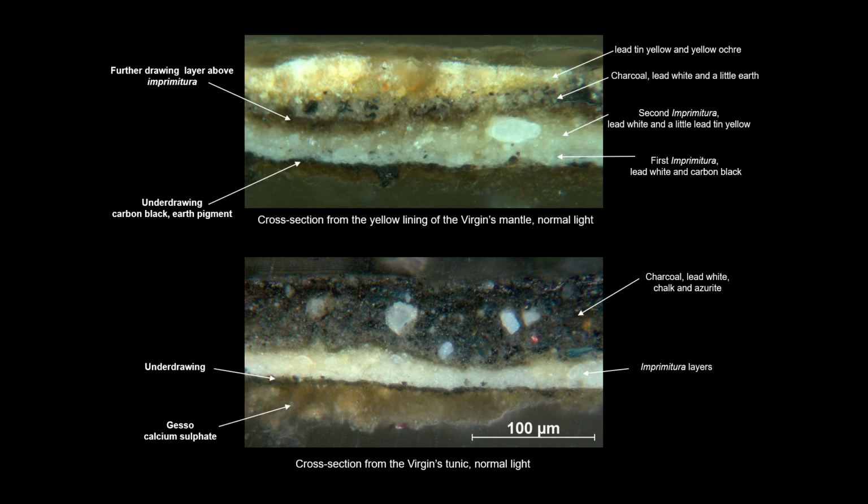So we can see the panel was prepared conventionally with a layer of gesso, that's calcium sulfate dihydrate, over which a light, fairly warm gray imprimatura layer was applied in two applications. The lower layer was mostly lead white and carbon black, while the upper one contained a little bit of lead yellow. We could tell that the binding medium of the imprimatura was untreated walnut oil. Other analysis indicated that lead soap formation had taken place, presumably in the layer with the lead tin yellow. And this could account for why it looks a bit more translucent in some of the cross-sections.